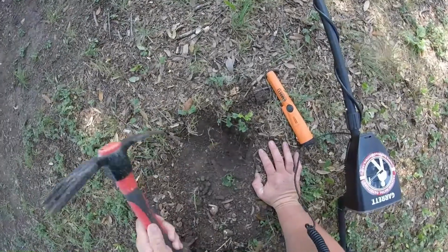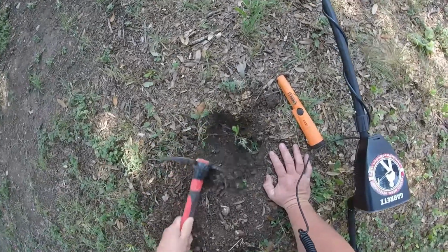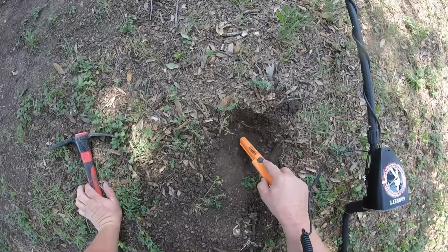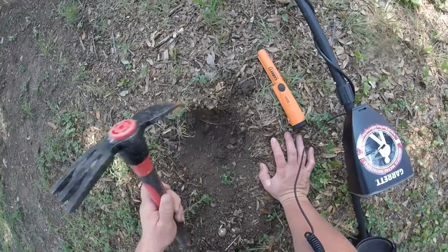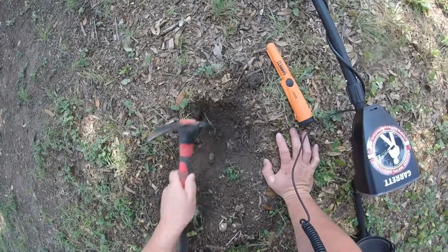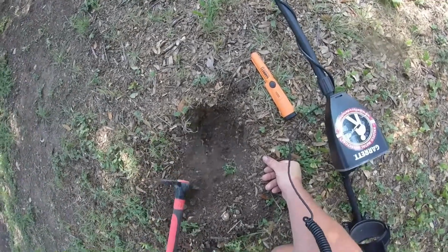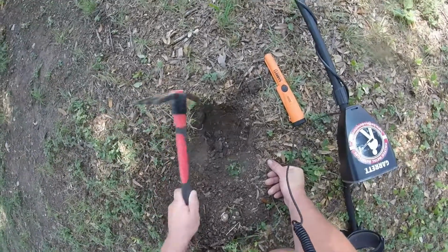Down a little deeper than it said it was. We'll keep going till we find it. We're close, right there somewhere. This one's pretty deep. I don't want to break it. Last time we were here, I found a 30-30 shell, and I cut it in half. I'm prospecting here.